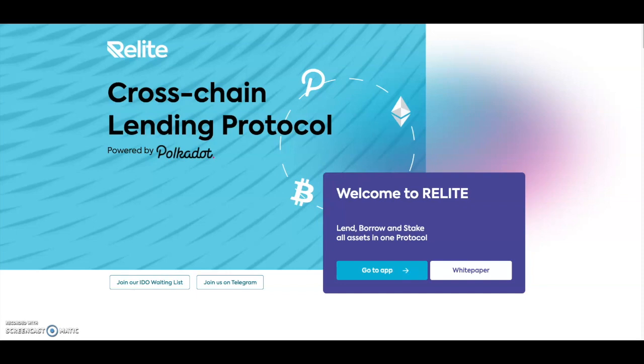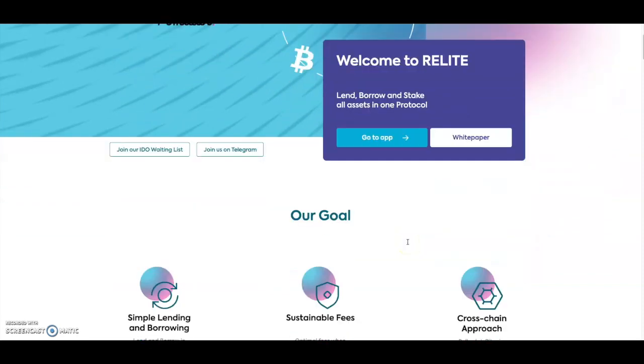Let's get right into it, guys. Well, first, coming up, we got Relite Finance. It's a cross-chain lending protocol, and this is a very interesting cross-chain lending protocol at that. Basically, as you guys can see, you can lend, borrow, and stake all assets on one protocol, guys. So that is very interesting.